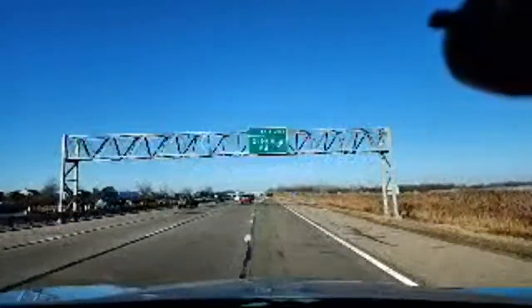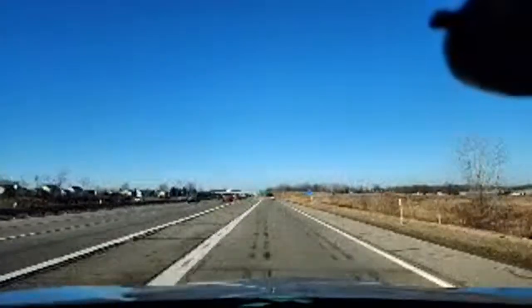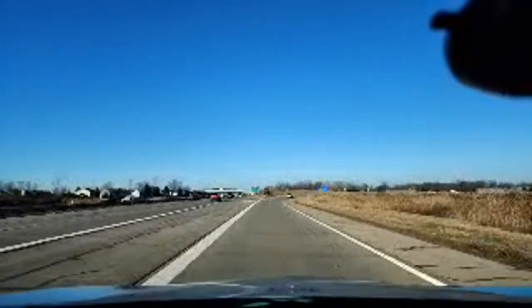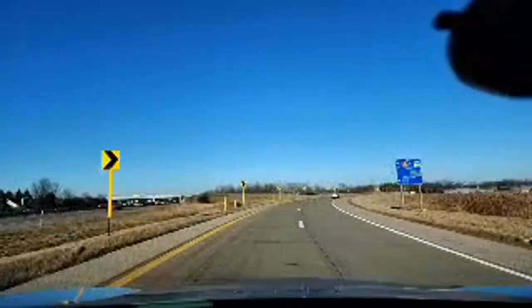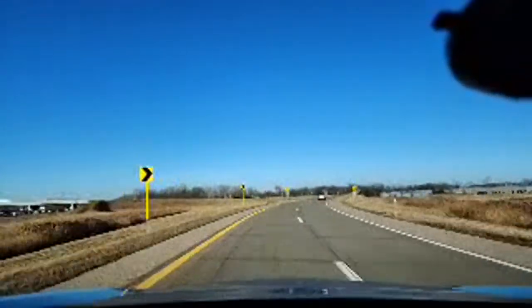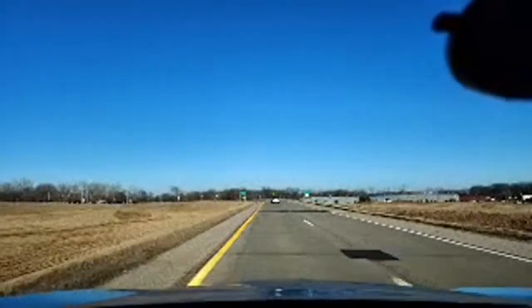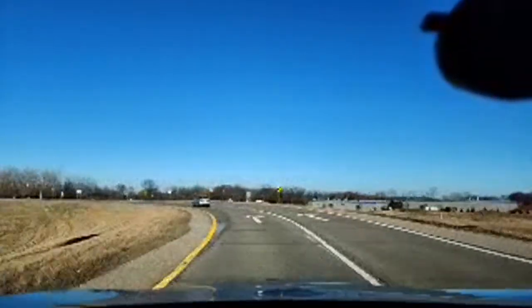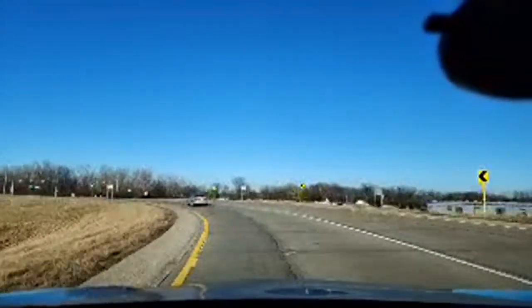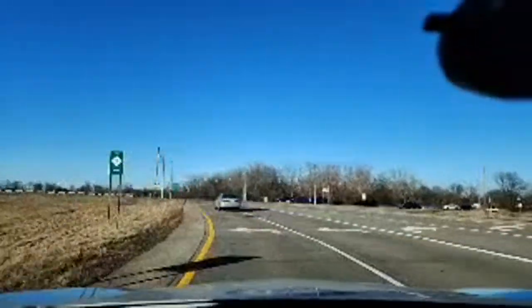Okay, I'm going to be getting off here. Going real easy. You have chevron alignment signs to the left, sharp curve to the right. Trying to go in real easy. This is a double left turn, so I'm going to stay in the inside lane behind this gray car.